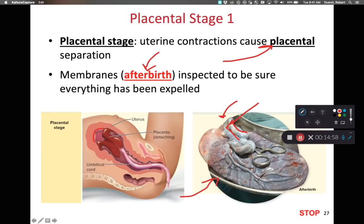You first are going to catch the child, get the child out, but then you need about a half-gallon bowl or 2-liter bowl on hand to catch the afterbirth. And there's going to be obviously some blood associated with this as well.